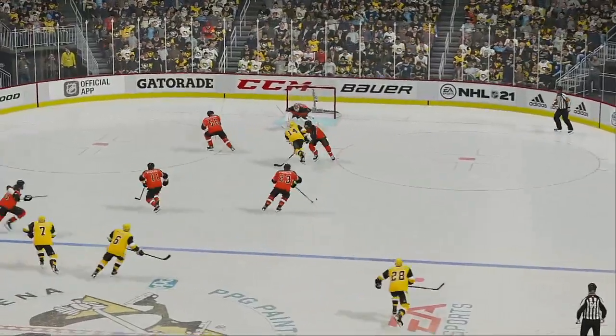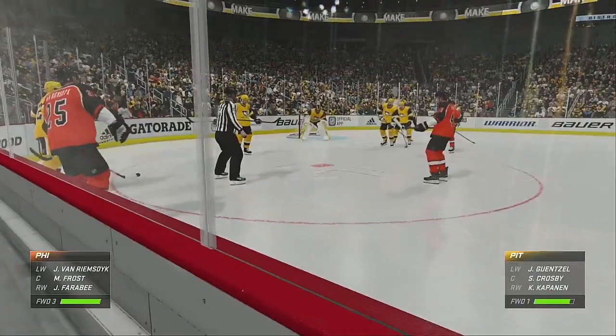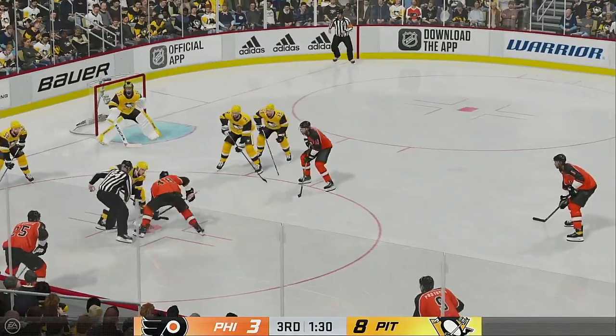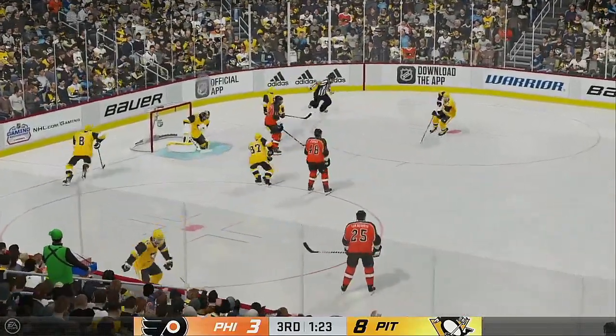The replay will show us that he's in good position and makes an excellent stick save to turn away a really good scoring chance. The Penguins aren't far from the finish line now as they lead it late in this third period. Philadelphia has won the faceoff and makes the save.